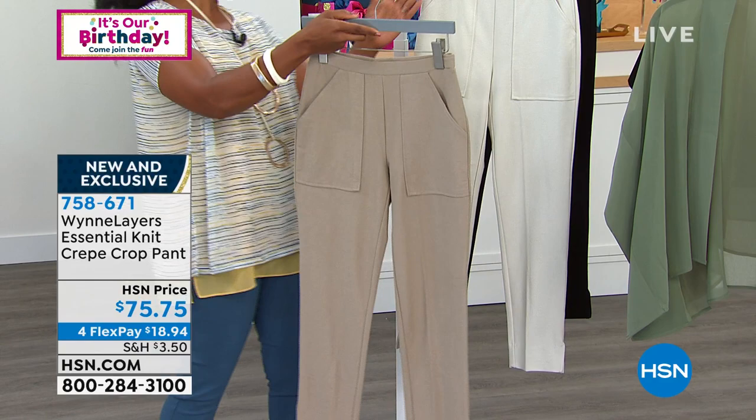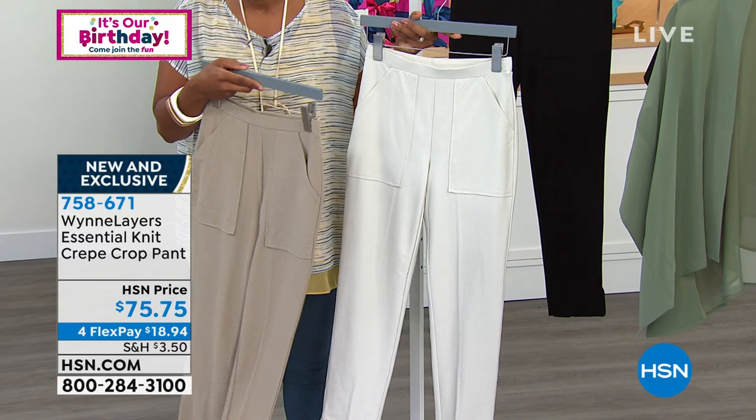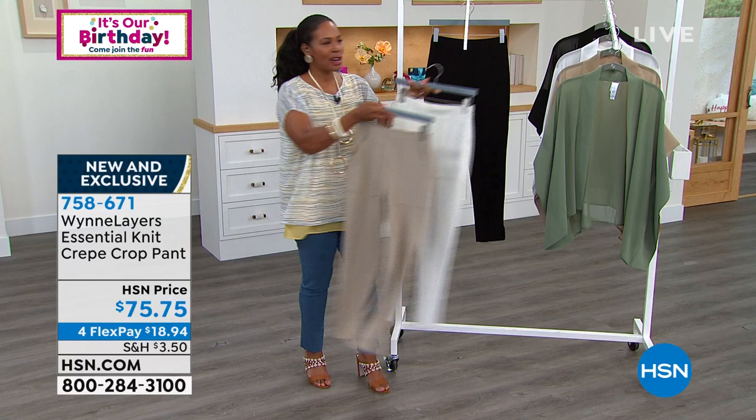And I say get mink, canvas, and black, because these will be the ones that you wear all the time. Forget the or, just get the and. You've got them on FlexPay, so $18 to get them home and try them out and literally fall in love with a pair of pants. It's possible, for sure.